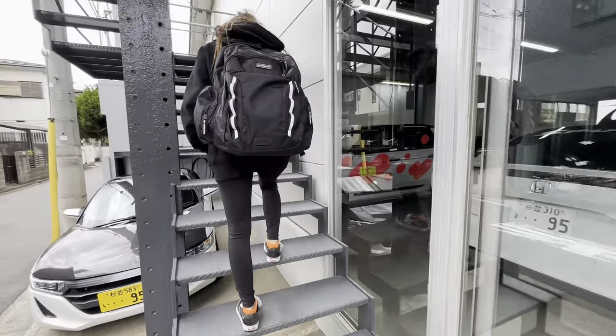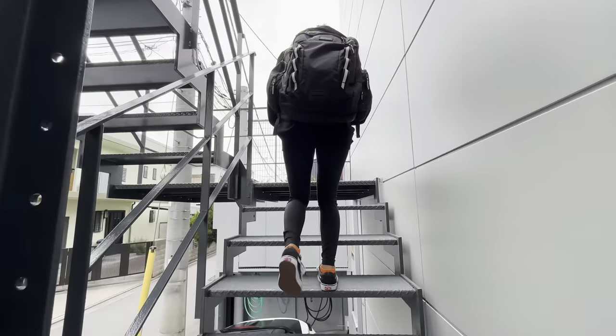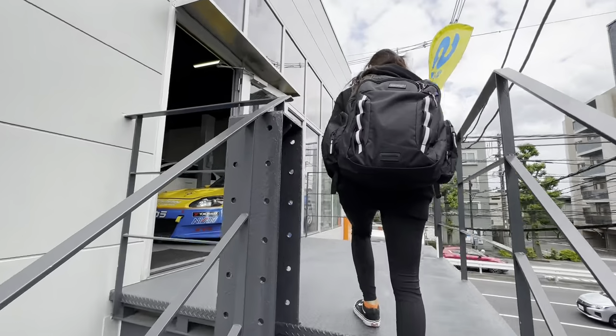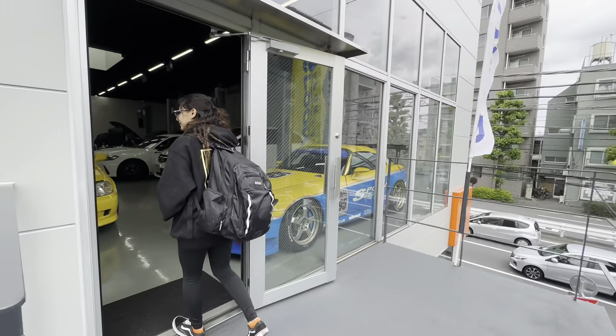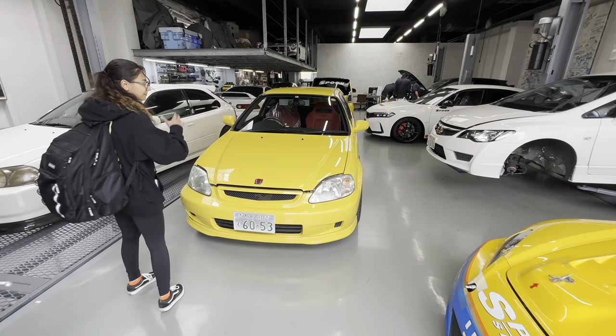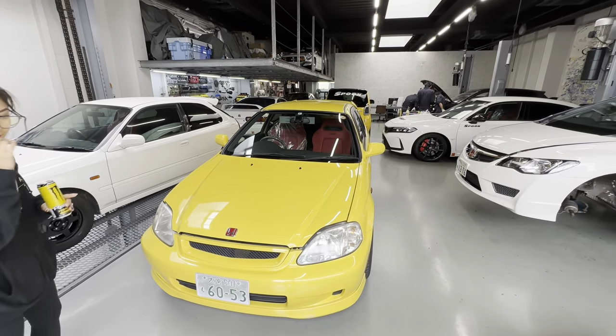Now, it seems like the cooler stuff was upstairs on the second story. There's a car elevator inside the shop that they use to bring vehicles up here. But they have this pretty sick S2000 right when you walk up the stairs. It's very pretty. And then some of the more rare older EG hatches are in here.